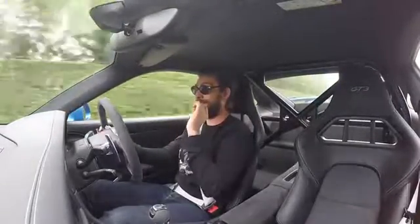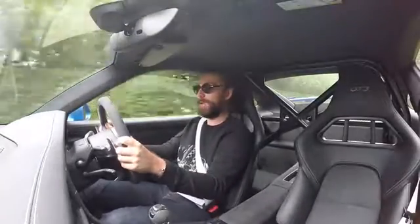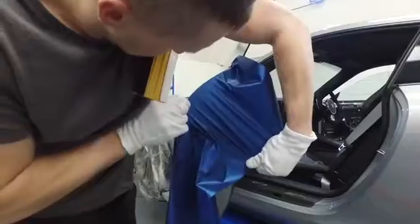Now, let's just go back to the process of wrapping this car, because I also think seeing that process will make you not want to take it off. The amount of effort and work that went into this wrap in particular.